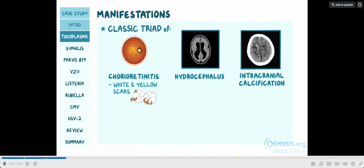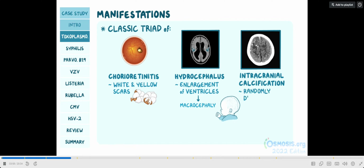Then, hydrocephalus is when fluid builds up within the ventricles, which are cavities within the brain. As a result, there's enlargement of the ventricles, so these babies develop macrocephaly, or an enlarged head. Finally, intracranial calcifications are basically calcifications that are typically randomly distributed within the brain tissue and can be seen on brain CT scan.